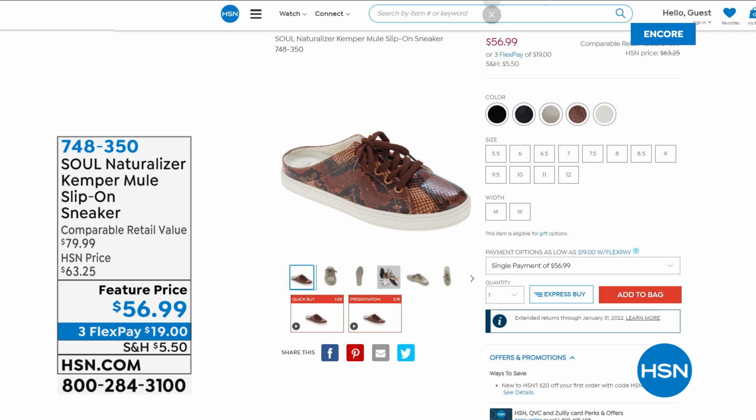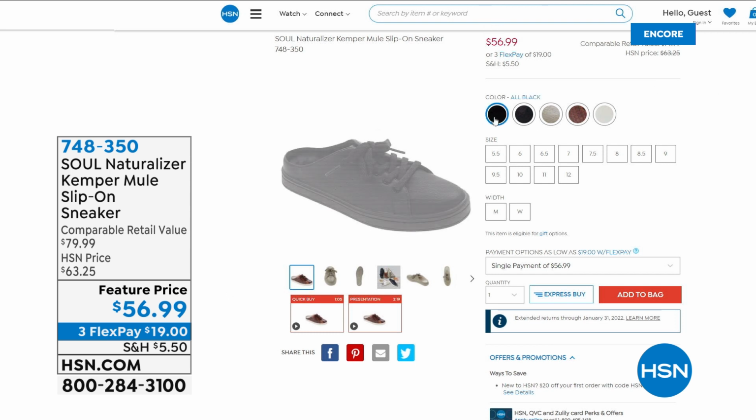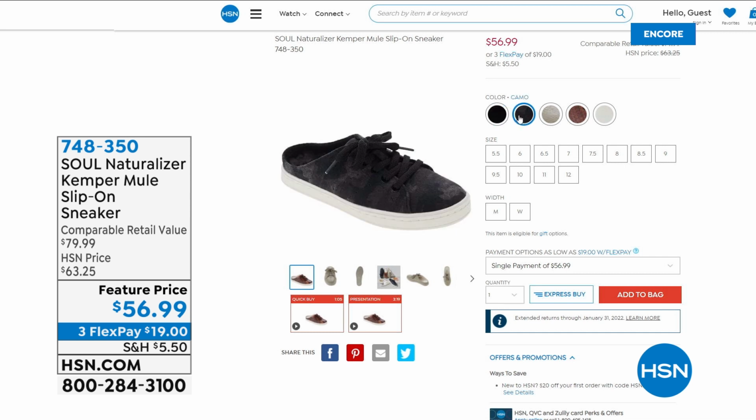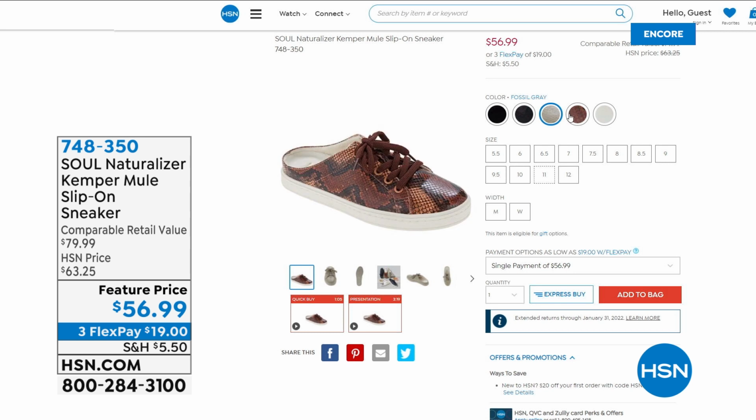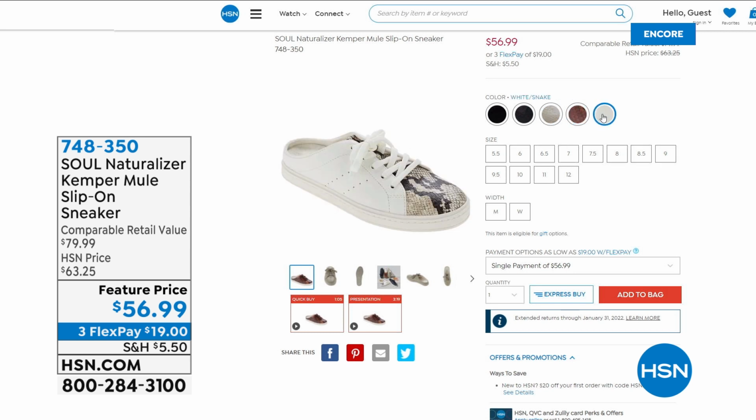And that particular item number is 748350. As a matter of fact, that one, okay, we have black, we had that beautiful black camo. Oh, I like the camo. There's that fossil gray, the snake. And then we also have the white snake, nice. That one is super cute. So again, another completely different look and style from Naturalizer.